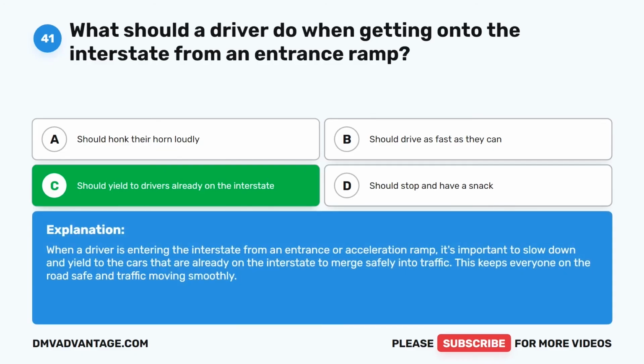When a driver is entering the interstate from an entrance or acceleration ramp, it's important to slow down and yield to the cars that are already on the interstate to merge safely into traffic. This keeps everyone on the road safe and traffic moving smoothly.